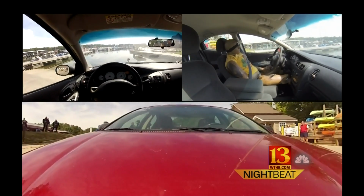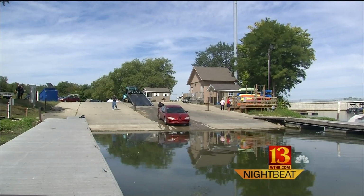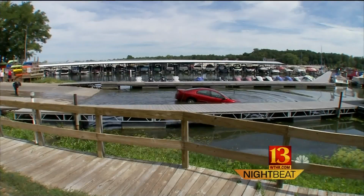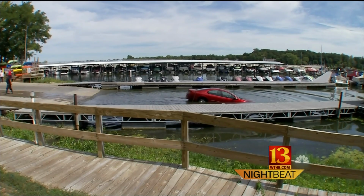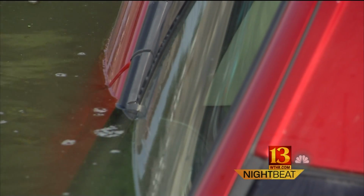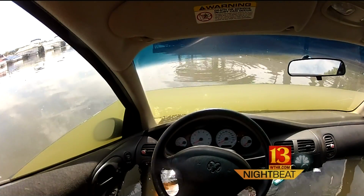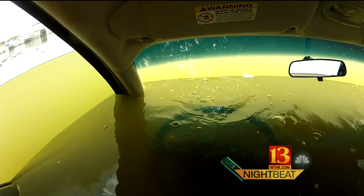With all the cameras running, we let the car loose down the boat ramp, where it hits the water at about 10 miles per hour. You still have time to get up on a roof, depending on where your car went out. Since the engine is heaviest, it pulls the car down within seconds. It's quiet and deadly. After about 4 minutes, it's gone.